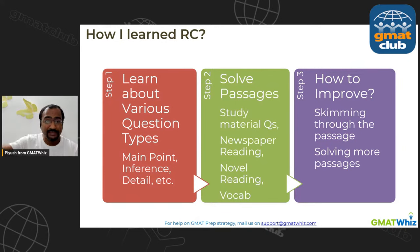I used to solve my study material questions. Teachers asked me, do you read newspapers? You need to read newspapers and novels. I also worked on my vocabulary. I remember in the first 2 months, I learned almost 2,000 new words.